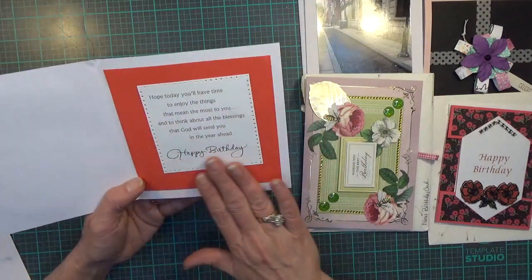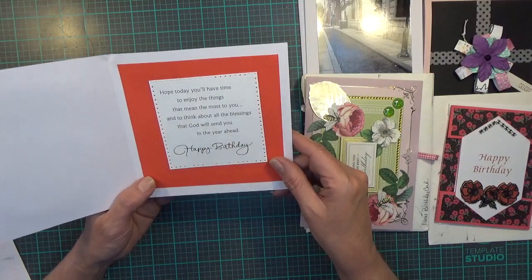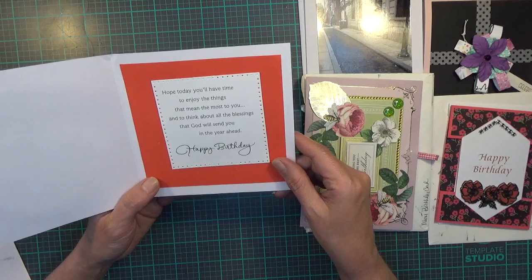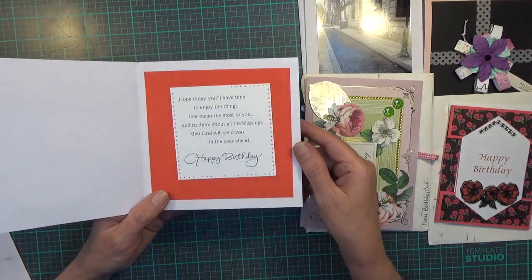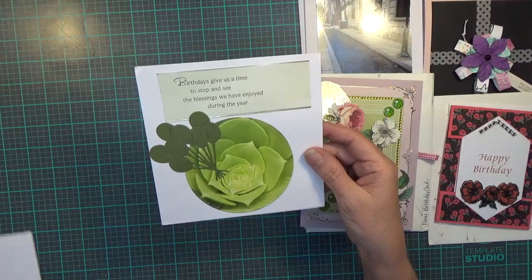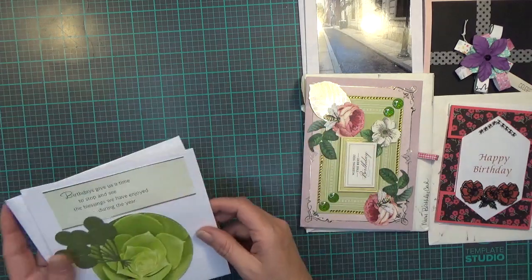And look at this, how gorgeous. Hope today you'll have time to enjoy the things that mean the most to you and to think about all the blessings that God will send you in the year ahead. Happy birthday. So thank you so very much, Velma. I love your card.